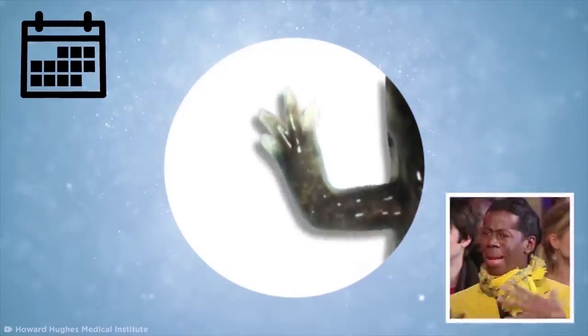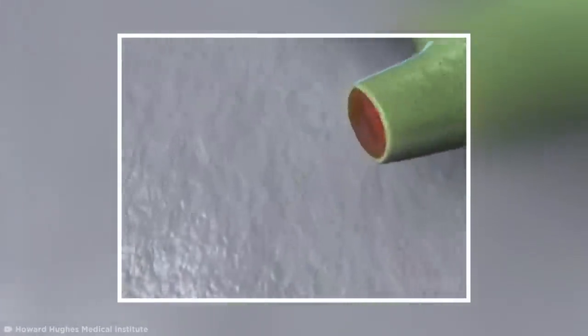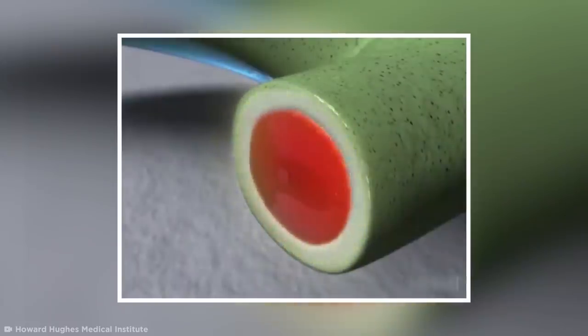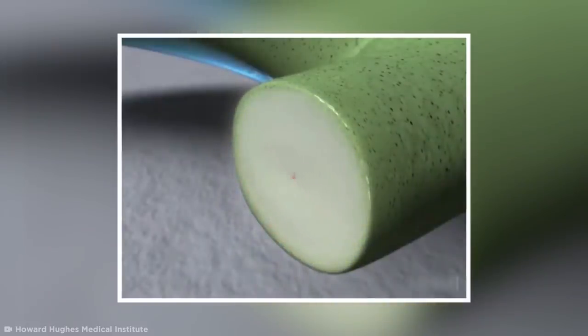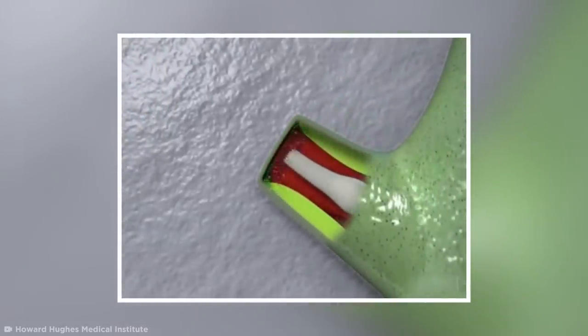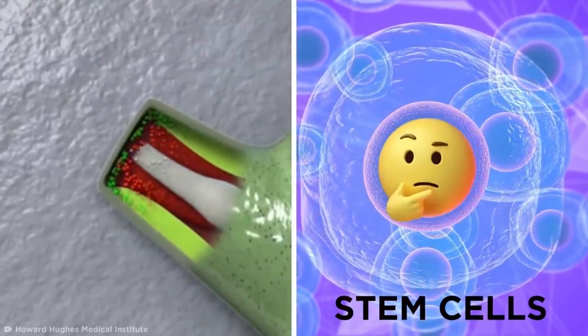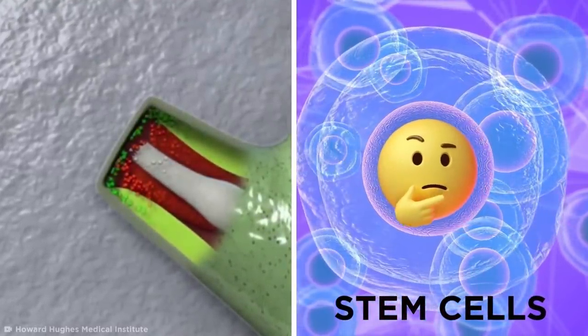Salamanders are able to regrow a limb, whether a tail or a leg, within weeks. But how do they do it? When a salamander loses a limb, the wound clots over, just like in humans. But here's where they differ. Salamanders will then develop a clump of cells beneath the surface called a blastema. These are stem cells, which are cells that haven't differentiated into a final cell type.